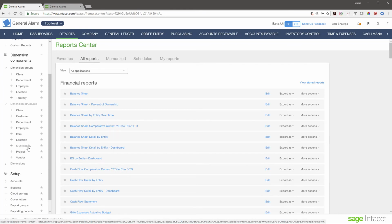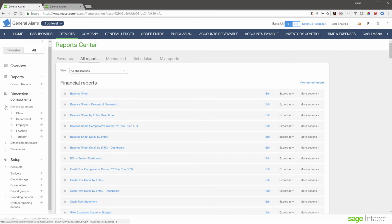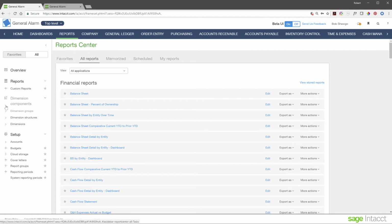Maybe you work in real estate and you want to keep track of municipalities. And so you could create a dimension for municipality, and then you could create groups of dimensions for those different types of municipalities that you're dealing with. And so you can create multiple levels of reporting that break down your information according to your dimensions and your groups of dimensions.